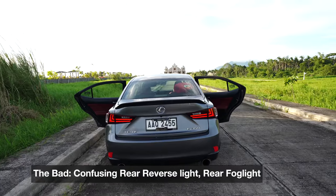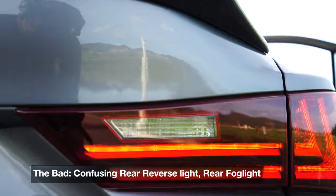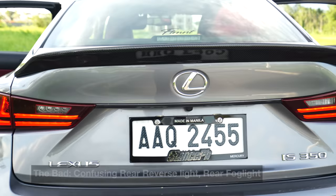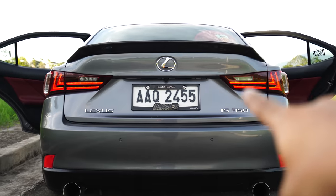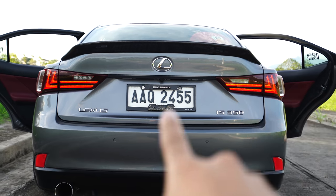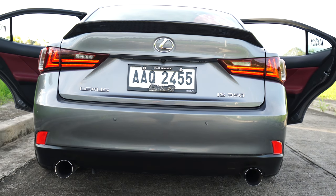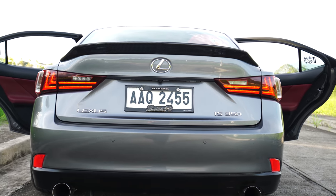Another weird thing about the trunk ng Lexus na ito is that this is the reverse light and this is the rear fog light. So when you're reversing, okay? When you're reversing, a lot of people will be like, sir, isa lang yung reverse light mo. No, actually, that's by design. This is the reverse light and that's your rear fog light. That's really confusing for some other people pag tinutulungan ka nila mag-reverse. Sabihin nila, sir, patay yung isa mong reverse light. Then you're gonna be like, oh no, it's actually the rear fog light on the left.